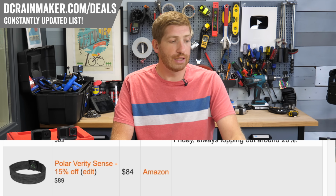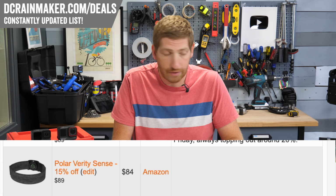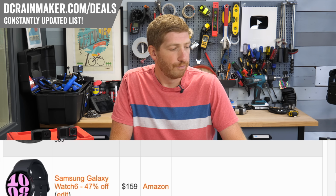Likewise, the Polar Verity Sense, that's the armband that you could wear. Basically the same sort of thing. Also use it as a reference device. Has a little bit of a sale there as well.